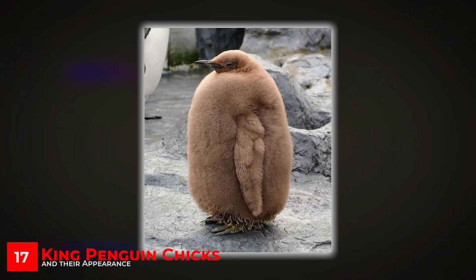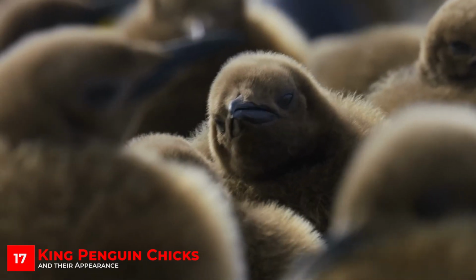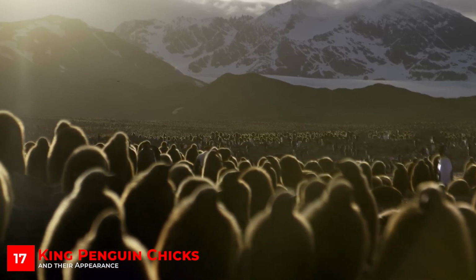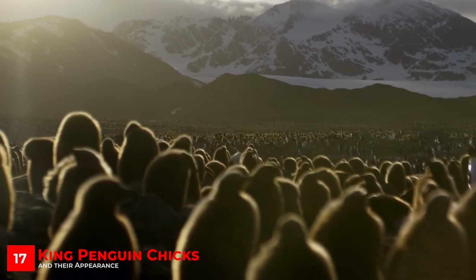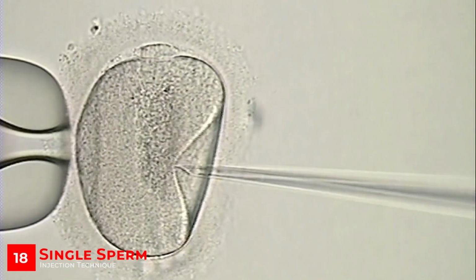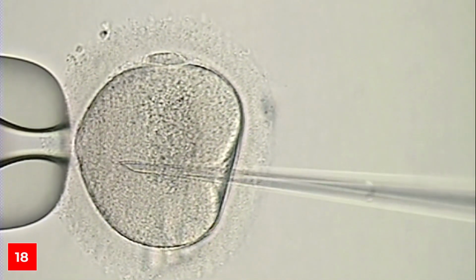King penguin chicks resemble an angry kiwi. Their endearing yet comical appearance showcases nature's quirky sense of design. Despite the initial fierceness, these adorable chicks become majestic rulers of the Antarctic as they mature into full-grown penguins. This is how a single sperm is selected and injected directly into an egg using a thin glass needle.